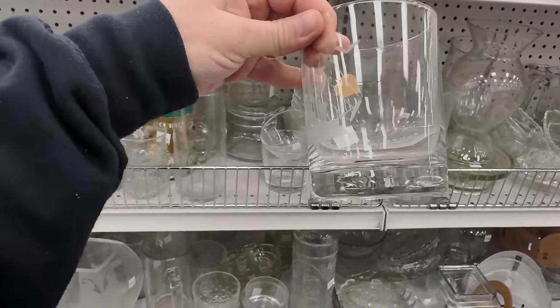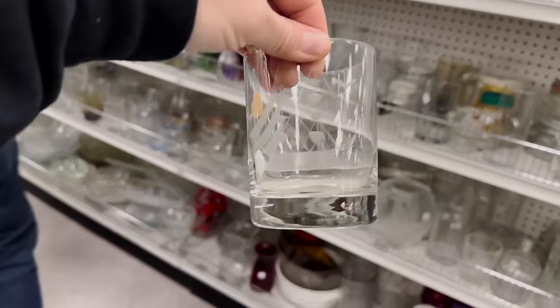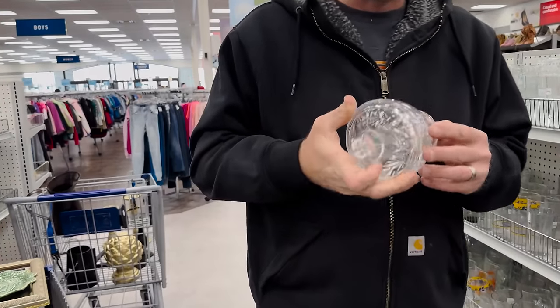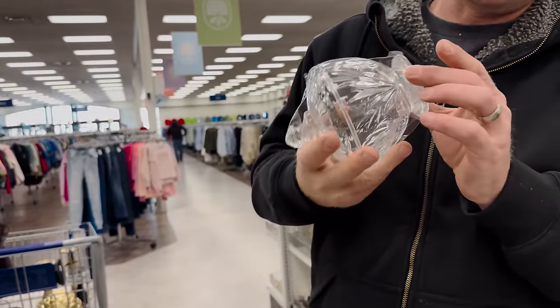That's cool. I wonder if there's more than one. This is hand-cut crystal. So I found this over there. I think it's just pressed. It's not cut, but it is crystal. So we're gonna grab this one too.